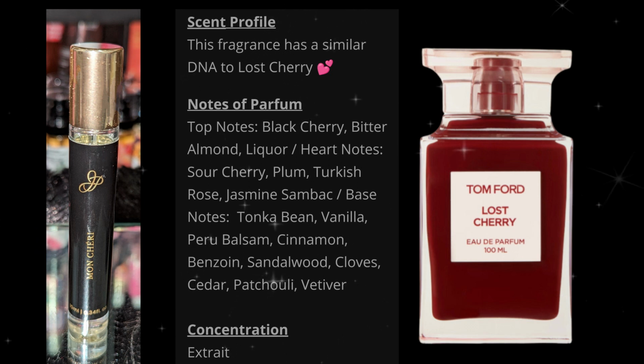I definitely got a nice mixture of that almond. The plum gave it a nice muddle effect. It deepened it up and got more seductive. The dry down had this beautiful spicy rose note, which the cinnamon and the cloves definitely helped with. And the patchouli wasn't super strong where it just took over the dry down. It was definitely about the cherry, warm rose, and spiciness. I also have quite a bit of dupes that represent Lost Cherry, and this one definitely fits the bill.